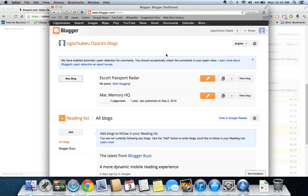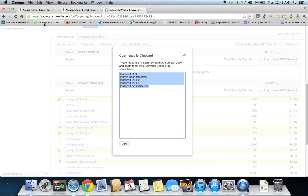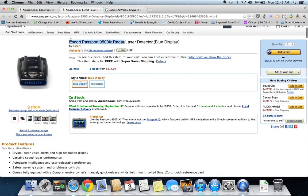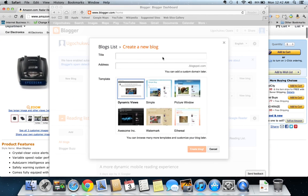So once you log in, this is what your Blogger is going to look like. You're going to hit New Blog, and we're going to create a title for the blog that revolves around the product that we just picked. I think it's going to work out best if we just call it the Escort Passport Radar. So if that's the name of it, then we can talk about the different types of that radar.